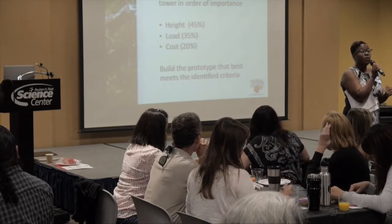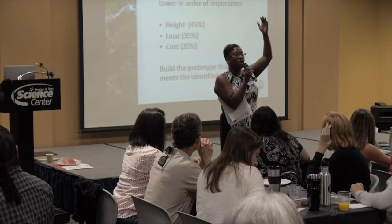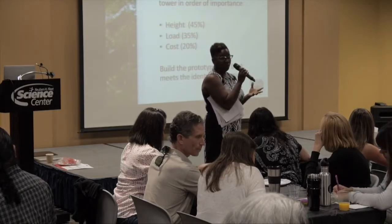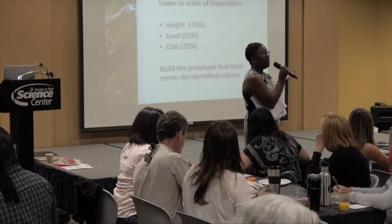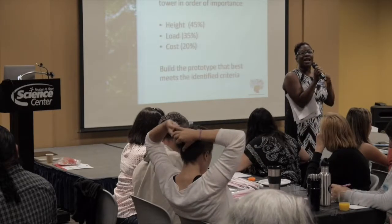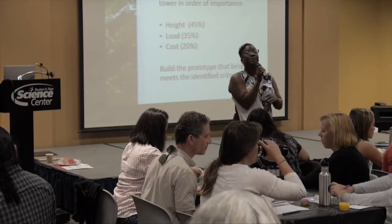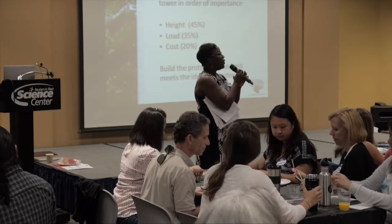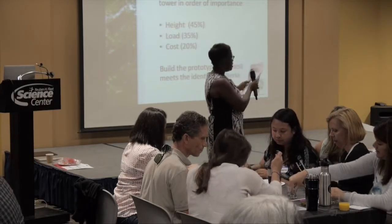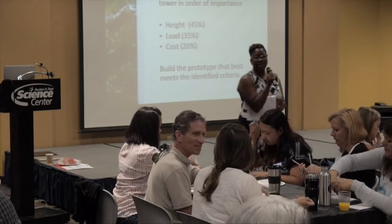Order of importance. So the first sheet, and that's going to give you all these data points that you need to know.